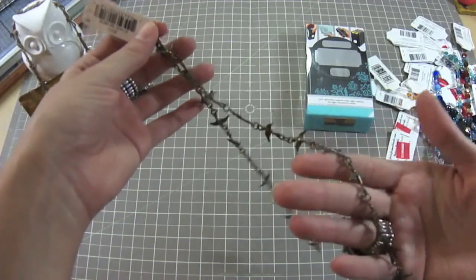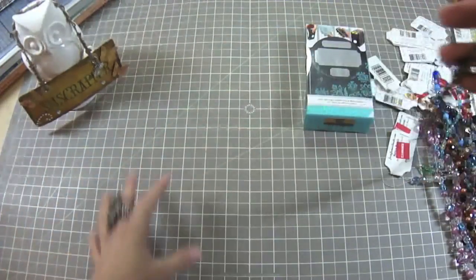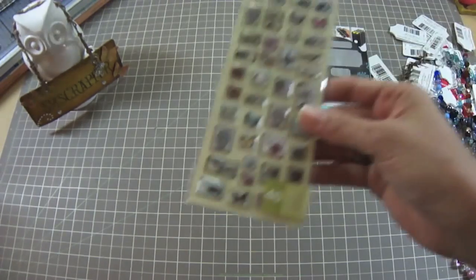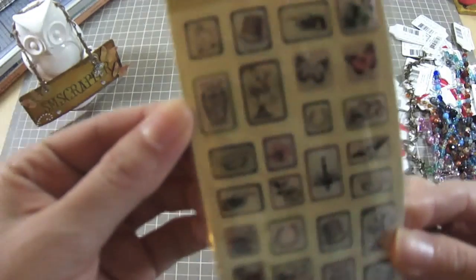97 cents for all these charms. Can you believe that they're little birdies? Super, super nice. I really like that. So, another thing I got at Joann's was this set of stickers. It was $1, I think. And you know why? Because look at the owls.